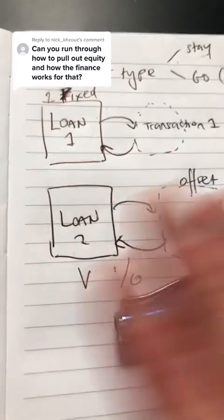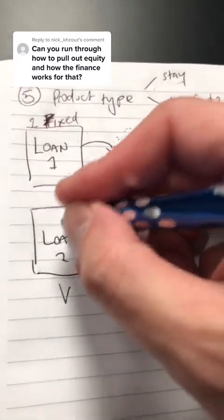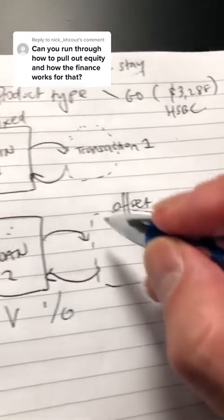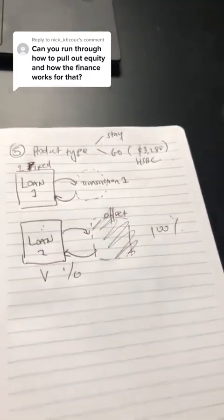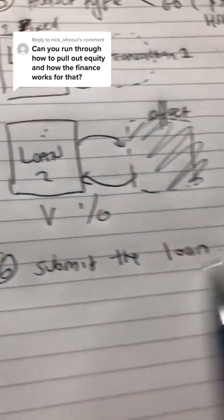But the trick here, guys, is that you do not make any repayments on this, because all this money, which is the 338, will be put into here. So that's dollar for dollar offset, 100% offset, and the client does not need to pay any repayments on this loan facility. Next step is submitting the loan.